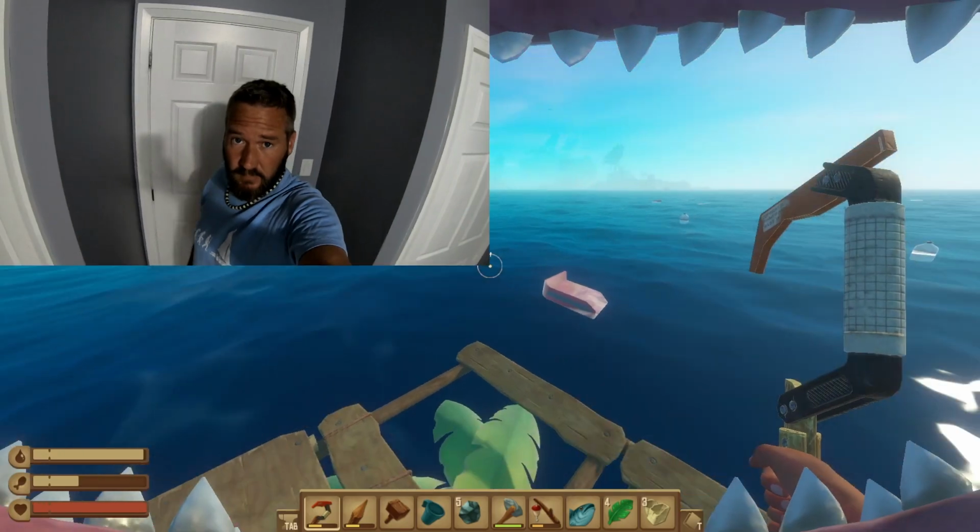40 grand really is where the paths start to branch off, and you have some decisions to make.